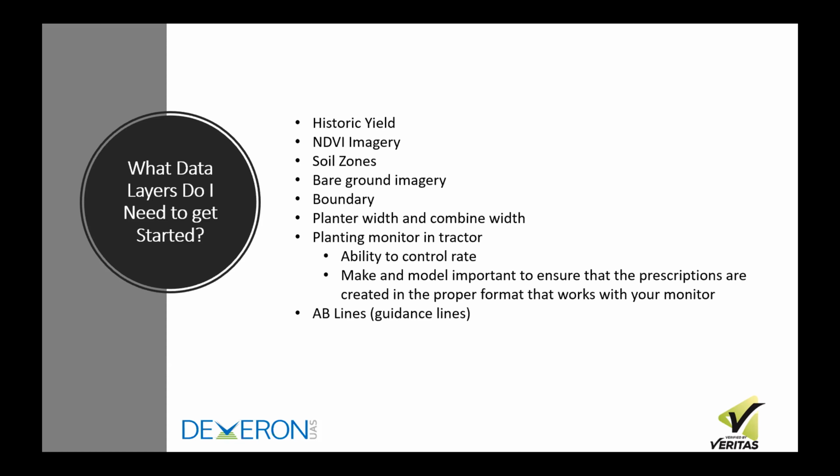You also need a digital boundary. We'll also need the planter width and the combine width. This information is used in the creation of the check blocks, so those are ensured to fit your equipment and it's easier for your monitor to follow. We'll also need the planter monitor in the tractor. Does it have the ability to control the rate? The make and model are also important to ensure that the prescriptions are created in the proper format that works with your monitor. If you just need basic shape files and we send you a task controller file, those aren't going to communicate. So we want to make sure that you have the right format for your prescription right off the bat so they can start working together quick and easy.